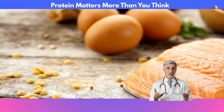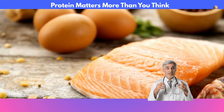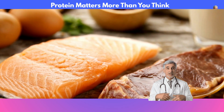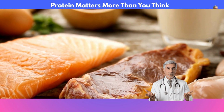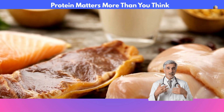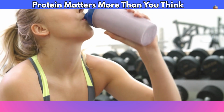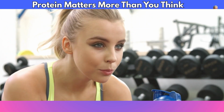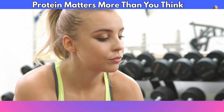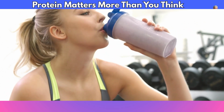The insight, what's happening in the body. Your muscles don't work like a storage closet where protein sits around waiting. Instead, they need a steady delivery of protein throughout the day, especially after meals, to repair and rebuild. As we age, our muscles become less sensitive to protein's benefits. So spreading out protein intake helps keep those muscles engaged and strong.